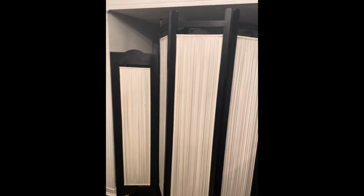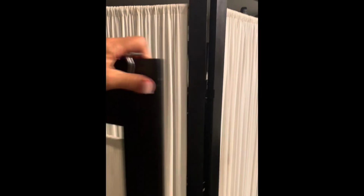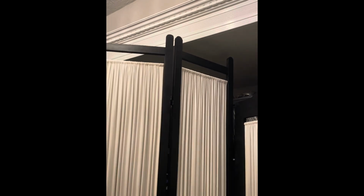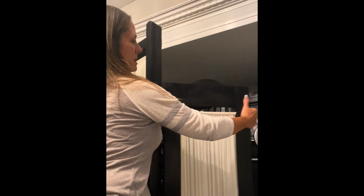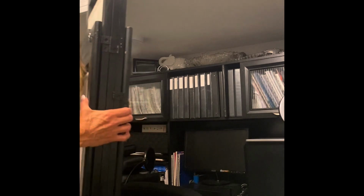So here's my desk area. This is a partition that I made out of 2 partitions. And the hinges on it actually hinge both ways, so it's real easy to fold up. So see, they fold either way. And what I did is put these little hooks on it so it'll attach to the walls and it'll stay up.